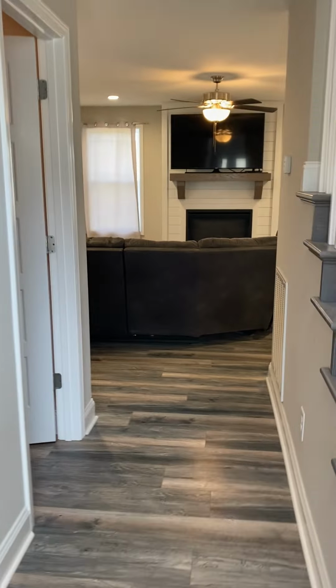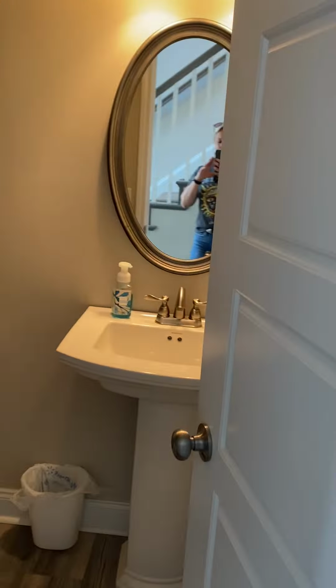Your entryway. There's a little bit of wear and tear in the paint, but that is considered normal wear and tear. Immediately on your left, you're gonna have your half bath. Standalone sink. Toilet, and then they have a curtain over the window for privacy.